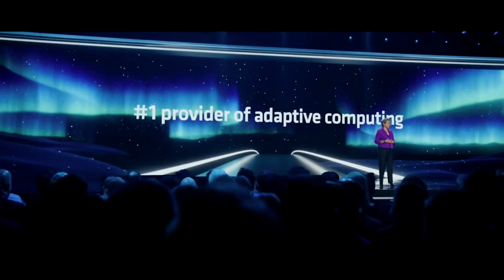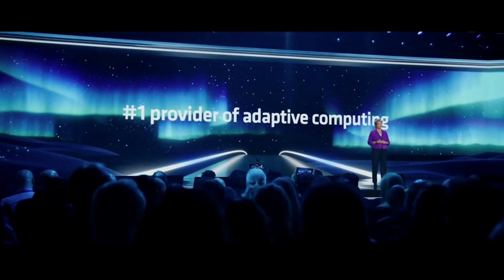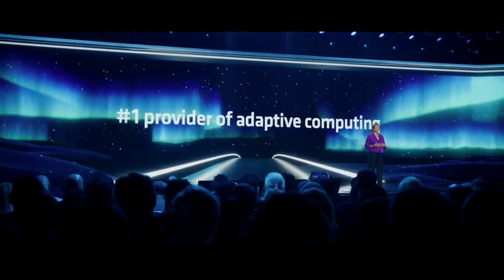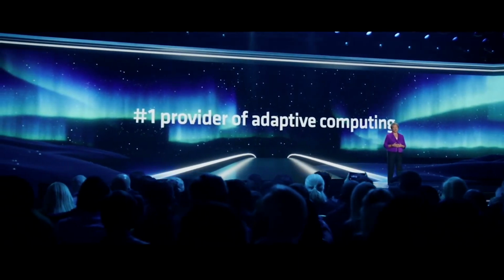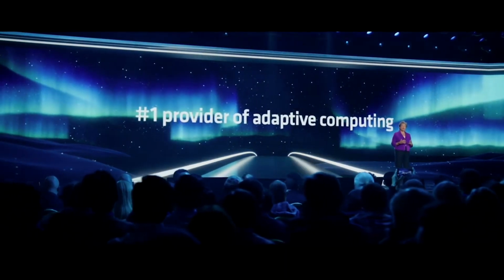We are very proud to be #1 in adaptive computing, with 10 of the top auto manufacturers, 6 of the top 7 5G wireless equipment manufacturers, and more than 6,000 different customers across healthcare, aerospace, industrial, and other embedded markets that are using our products.